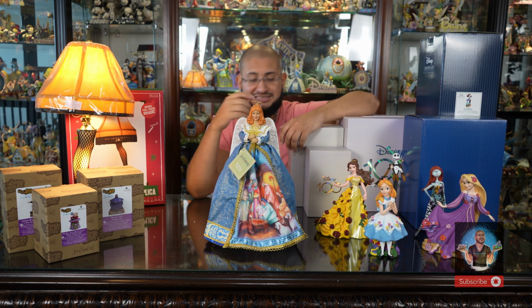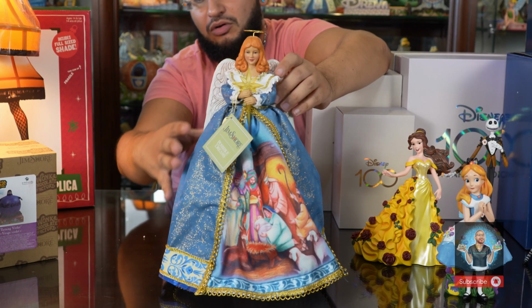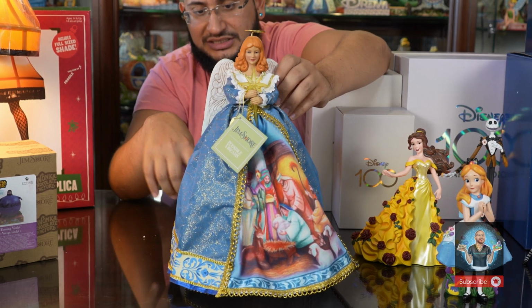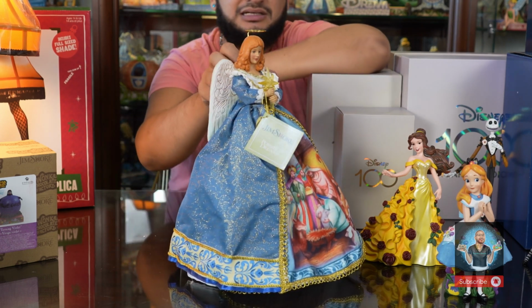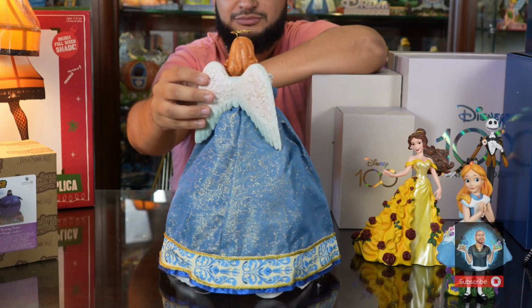How gorgeous is this? Zoom in on all those beautiful details. You have the jacquard embroidery, the gold metallic embroidery. It looks like it's embroidery, but it's like laser printed or sewed in. It's just absolutely gorgeous all over the dress of the angel. Love, love, love the detailing on the bottom trim.